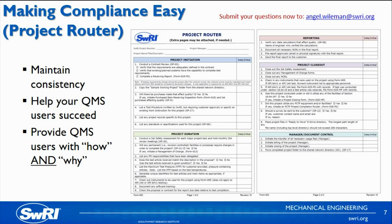When you're collecting records for a project, the goal is to maintain enough information about the test setup and conditions such that the same exact test could be repeated by a different project manager in the future. Although requirements for records are driven by our quality manual and operating procedures, we help ensure that the right records are collected using a project router. Our project router is a checklist that follows each project through the project initiation phase, the project duration phase, which is the testing phase, the reporting phase, and the closeout phase to ensure that all requirements of our quality system are met.